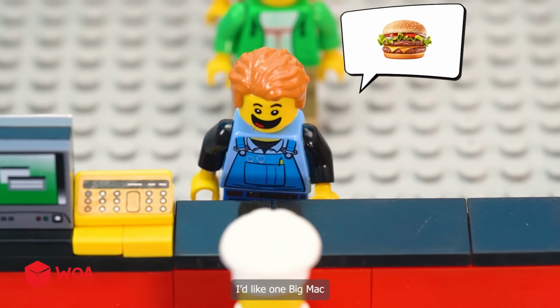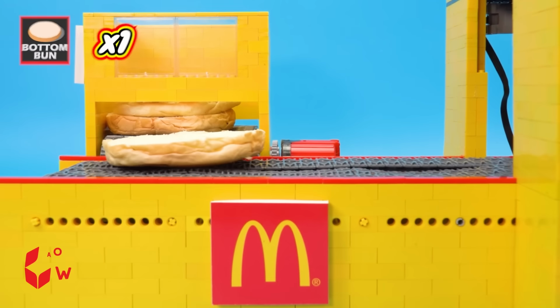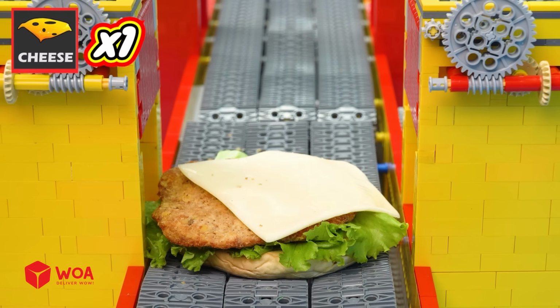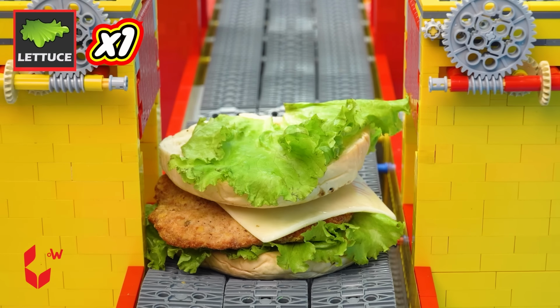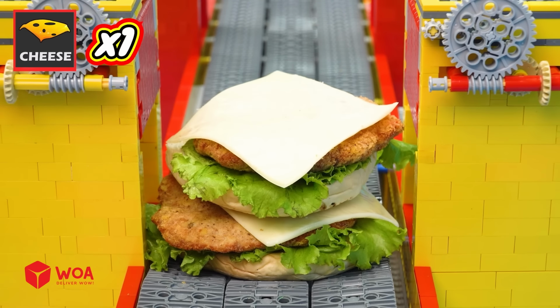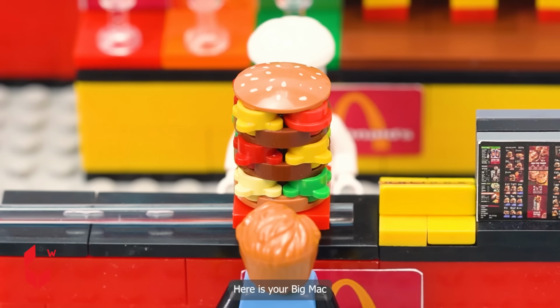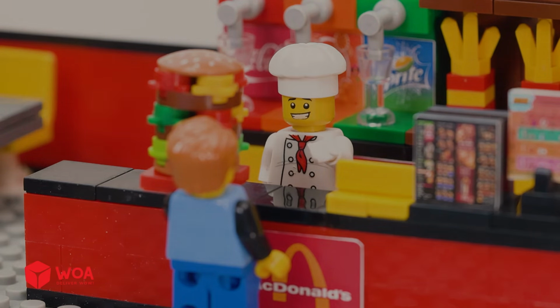I'd like one Big Mac. Okay. One bottom bun. One lettuce, one beef patty, one cheese, one more bottom bun, one more lettuce, one more beef patty, one more cheese, one, two, three tomato, one top bun. Here is your Big Mac. Enjoy your meal.